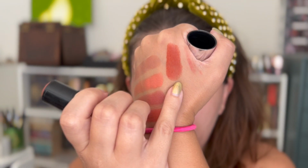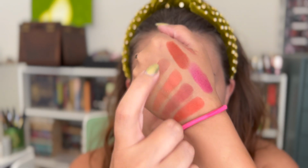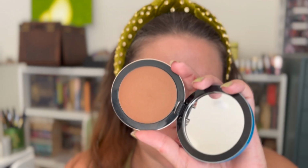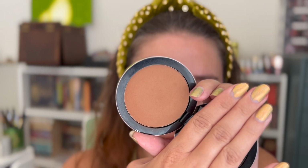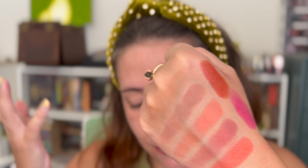So those are the 4 shades I have of the powder blush, because then I do have 2 shades of the Heat Stroke gel cream blushes. This is the shade Scorched right here. Then I have the shade Stimulated. These are heavy swatches. Stimulated is right here. Scorched. And then I also have the bronzer in the shade Aura. So that's Aura. It's a decent bronzer shade for me. I probably could have gone with the lighter one, which I'm learning.